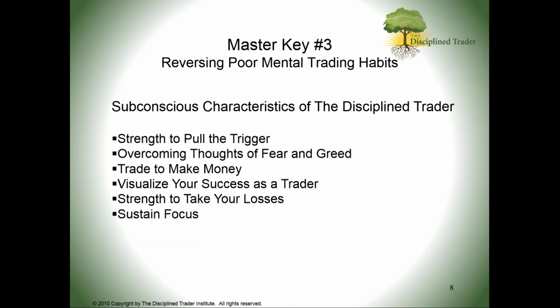Okay, sustaining focus. Listen, trading can be a long day for some people. You've got to take breaks. You've got to sustain your focus. Exercising patience is probably the one element that nobody talks about with the kind of emphasis that it deserves, but exercising your patience is the most important.